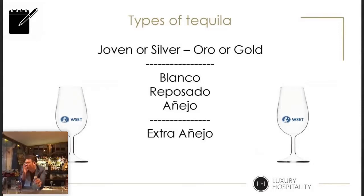So Joven or silver, basically mixto tequila, and oro or gold is the same tequila, but then added with caramel and some sugar, right? That's it. No aging. Some silver tequilas could be 100% blue agaves, but you have to check the label. This is 100% unaged tequila, right? No aging, just from the distill, when you start distilling, it goes into the bottle. Maybe first some mixing with caramel, that's it.